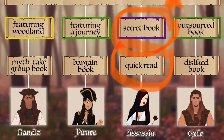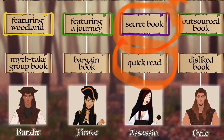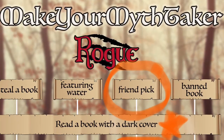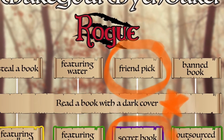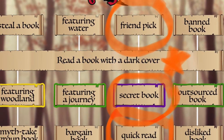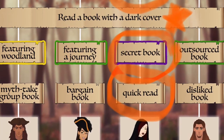Now in the rogue category, doing the rogue journey, you have 4 books that you have to read in order to start your character out. And there are 4 different people as shown on the picture: your bandit, pirate, assassin, and exile. I decided to go on the assassin quest. So you have a book that has to be picked by a friend, a book with a dark cover, a secret book which you can't tell anybody what you're reading until after it's done, and then your quick read, which is a book that you think you can read quickly.